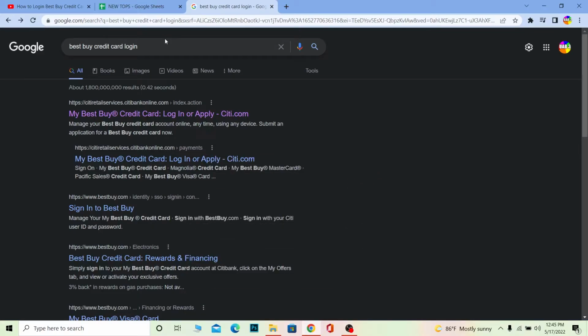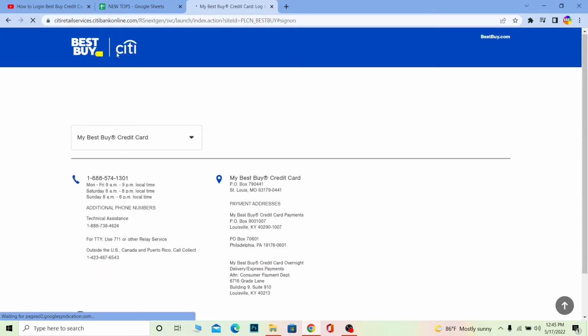Let's move on. So the first step you want to do is search for Best Buy credit card login. Make sure you search for Best Buy and credit card login. All of these things should be there when you search for it. And click on the first option. Make sure it takes you to cityrealservice.citibankonline.com over here. And once you're on this website, you can see both the Best Buy and Citi logo.